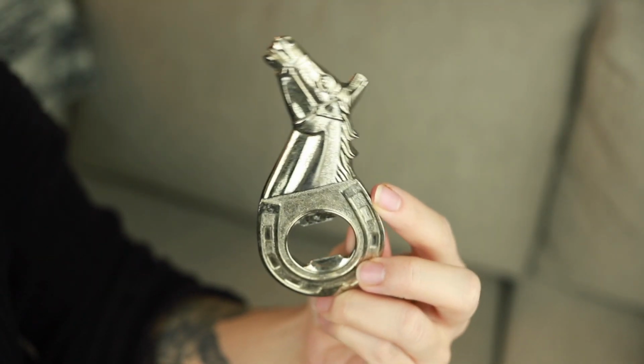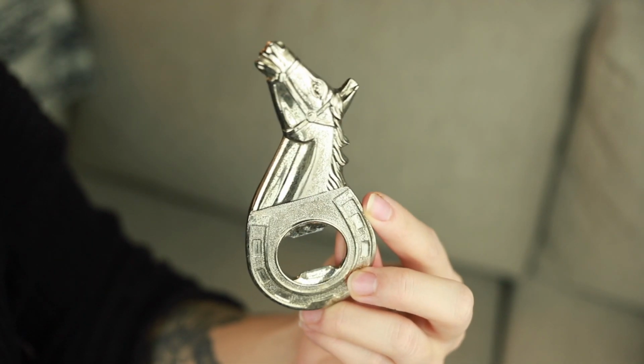I buy certain things. Like this next item, which is a bottle opener with a horse head on it. I'm near the horse. I like to buy things with horses on it. This is the only thing that I got from a flea market in Paris. They had a bunch of good stuff as well, but obviously I couldn't buy a bunch of things, but I thought this would be a good souvenir from Paris. So yeah, just a nice little bottle opener.